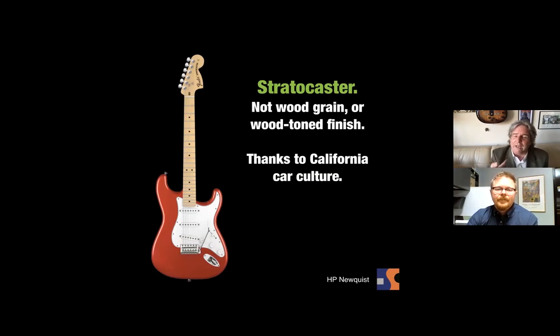It's not wood grain. Every guitar we have seen for the past two weeks, now into our third week, has had some variation of wood grain. It was either stained or a high gloss finish, but it was always some beautiful version of wood, typically blondish, brownish, or tobacco colored. For the first time, guitars were painted.